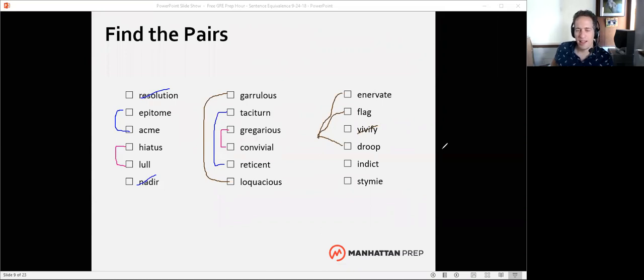But what does stymie mean? To stall, to prevent. Sometimes it's to sort of frustrate in a sense, like you hold something. It stymied my attempts to do this, right? I don't think that means quite the same as indict. What does indict mean?